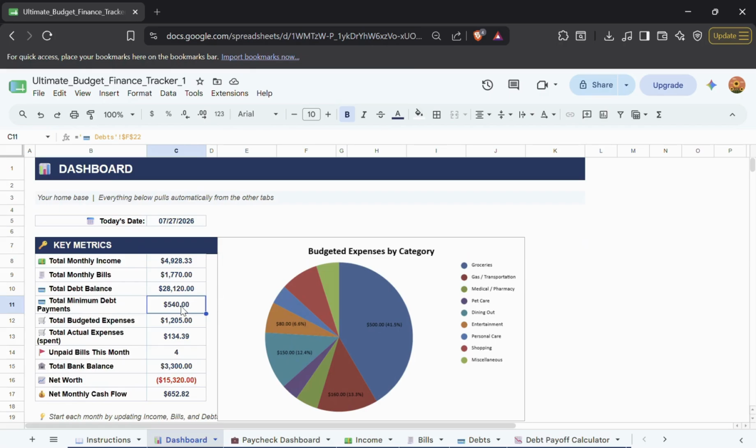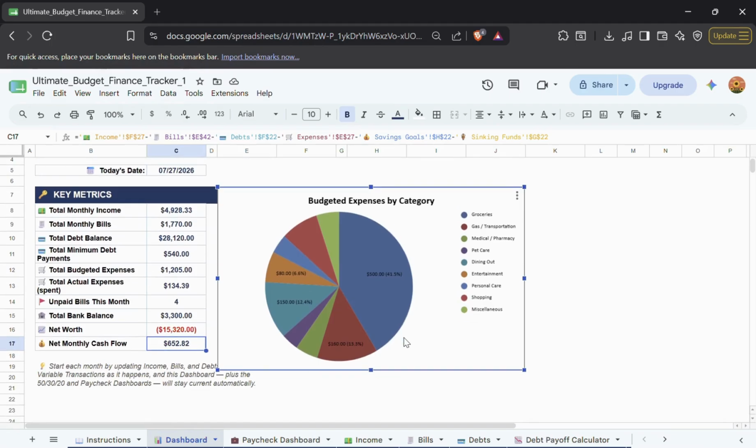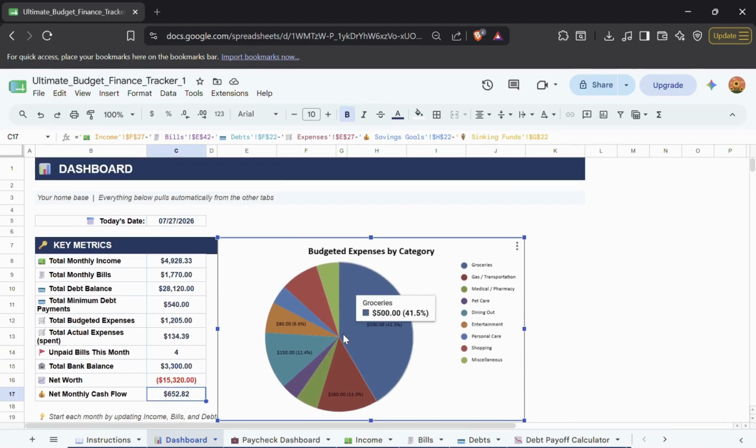This is home base, the dashboard. I never type anything here directly. It pulls in your total monthly income, your bills, your debt balance, your bank balance, and your net worth, and does the math for you. See this? Net monthly cash flow? That single number tells me whether this month is going to end in the green or the red before it happens. That's the whole game. And this chart updates itself every time you log a purchase. Which tab feeds it we'll get to in a minute.